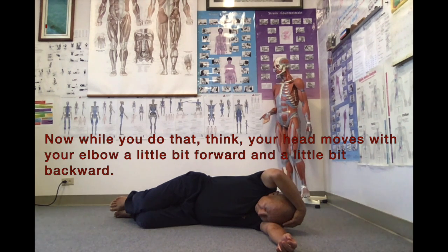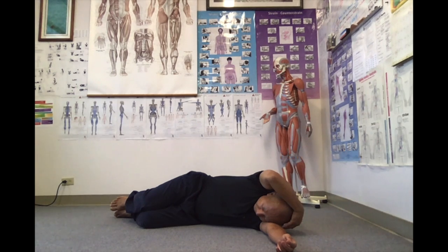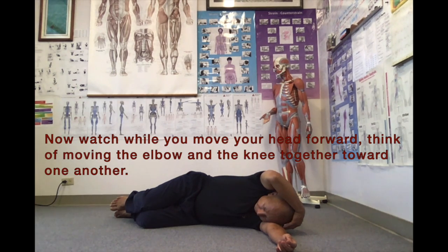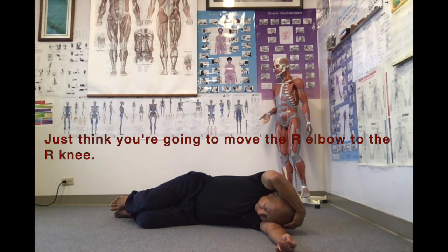Now while you do that, think. Your head moves with your elbow a little bit forward and a little bit backward. Gently forward and backward. Gently, as little as you can. Now watch while you move your head forward. Think of moving the elbow and the knee together toward one another. Whether it moves or not is unimportant. Don't move them. Just think you are going to move the right elbow to the right knee.